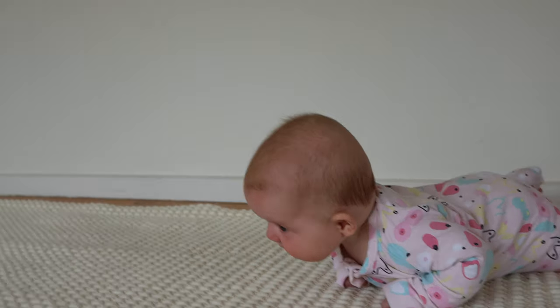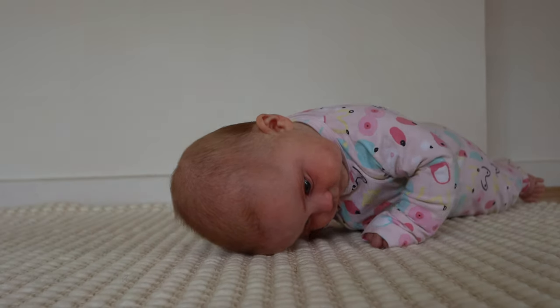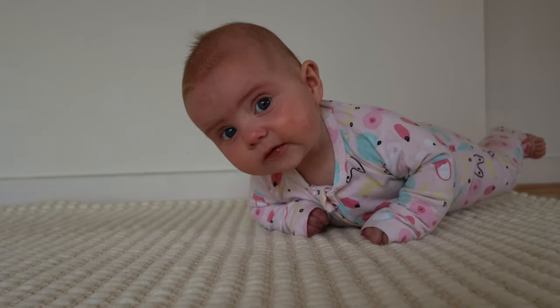Rug, Goldie? She likes it on her face. She's trying to do some breakdancing.